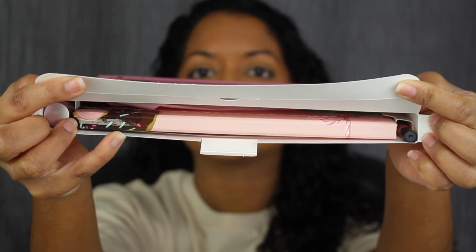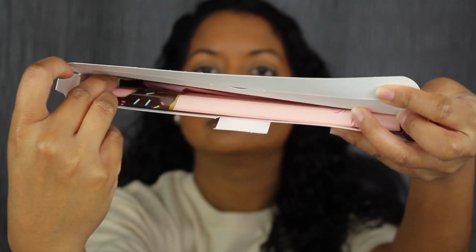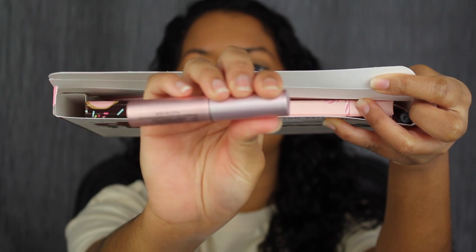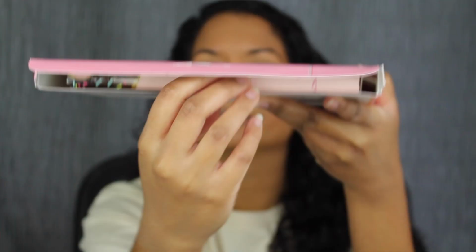Here's what the inside looks like. We have the travel size Too Faced Better Than Sex mascara. Then we have the full-size eyeliner.